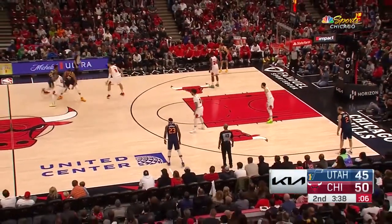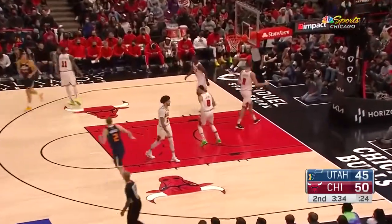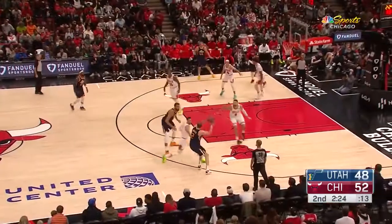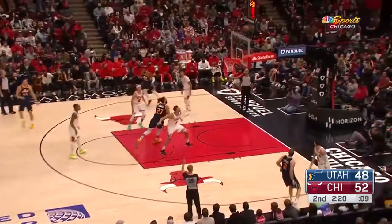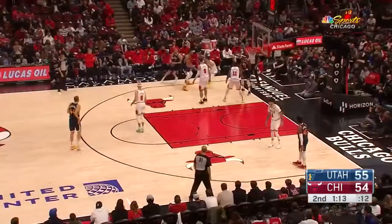There's that screen roll. Mitchell and Gobert run it so well. Oh. And Mitchell banks it home. Wow, what a shot. There's Ingles. Oh, locked in. And he sinks it. Yeah, Zach that time got caught.